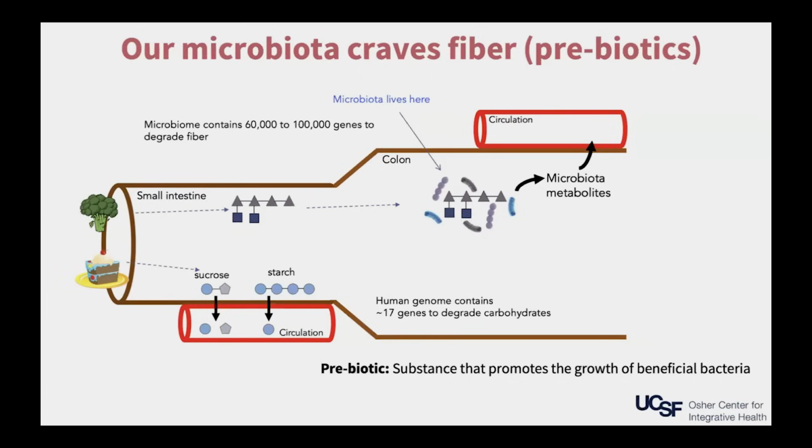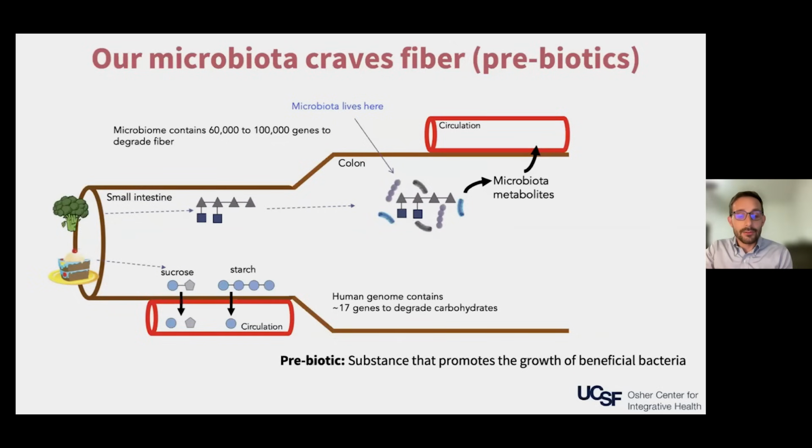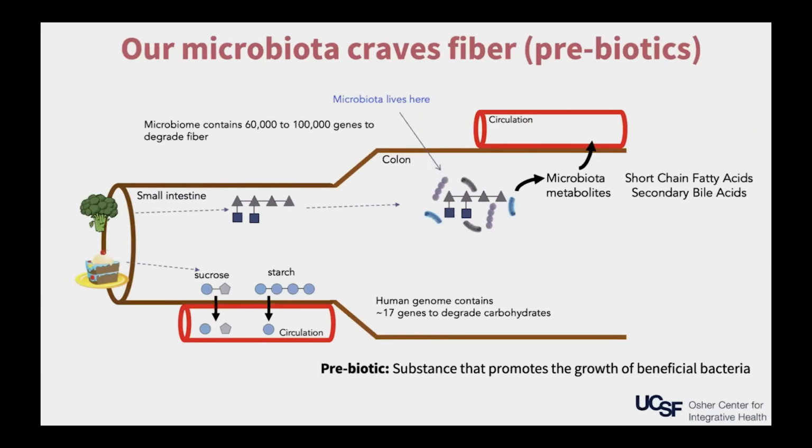When they do this, they create healthy microbial metabolites that are then absorbed into circulation. Right now, as we're listening to this presentation, you have high amounts of microbial metabolites circulating in your blood, penetrating your tissues, and even influencing your brain. And what we eat really determines what those metabolites are and how they promote health. Just to reinforce, fiber is also known as a prebiotic, a substance that promotes the growth of beneficial bacteria. These metabolites are mostly in the form of short-chain fatty acids and secondary bile acids, but most of them we're just starting to learn what precisely they are. Identifying these beneficial metabolites is something that we've only recently been able to uncover in the last 5 to 10 years.